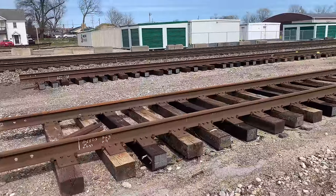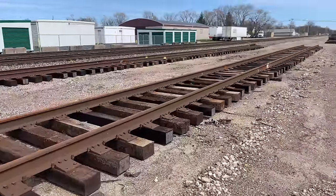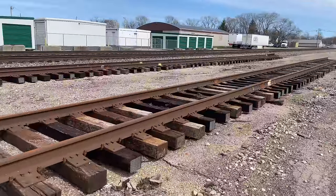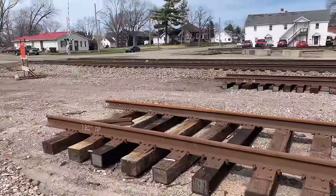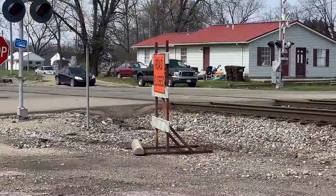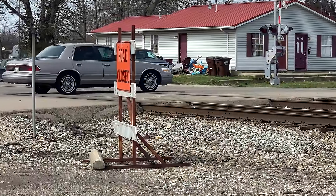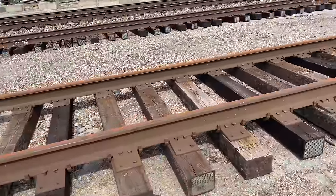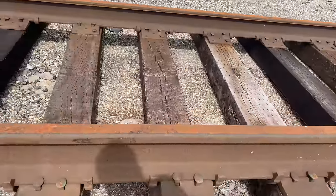Here's something interesting. Look at this. There's two panel sections of track laying here that they put together. It looks like they're getting ready to replace the two main tracks at the railroad crossing right there. So they've got these sitting over here. And let's have a look.